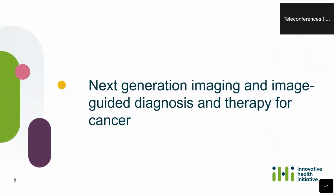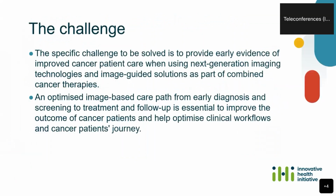The topic that I'm going to present today is on next-generation imaging and image-guided diagnosis and therapy for cancer. The challenge of this topic is to provide early evidence of improved cancer patient care when using next-generation imaging technologies and image-guided solutions as part of combined cancer therapies. We expect that an optimized image-based care path from early diagnosis and screening to treatment, as well as follow-up, is essential to improve the outcome of cancer patients, as well as helping optimize the clinical workflows and the journey of cancer patients.